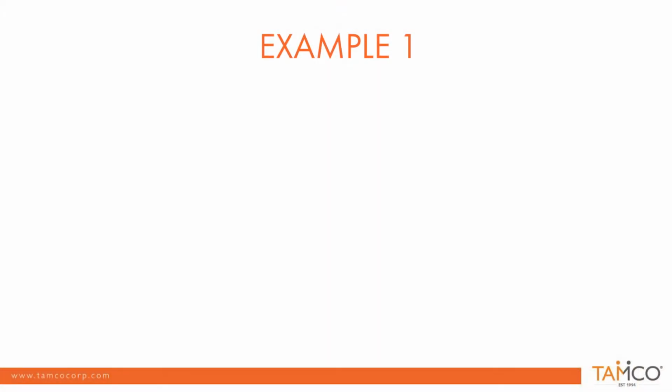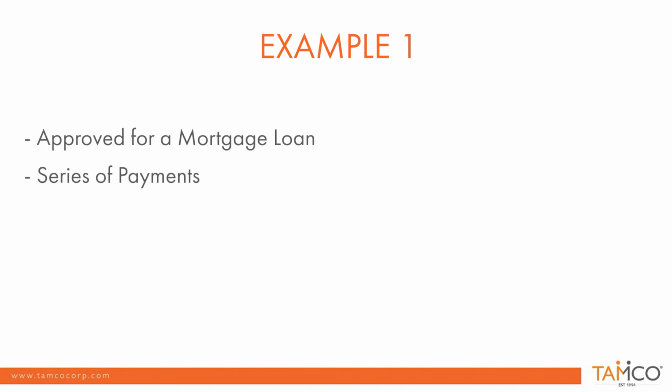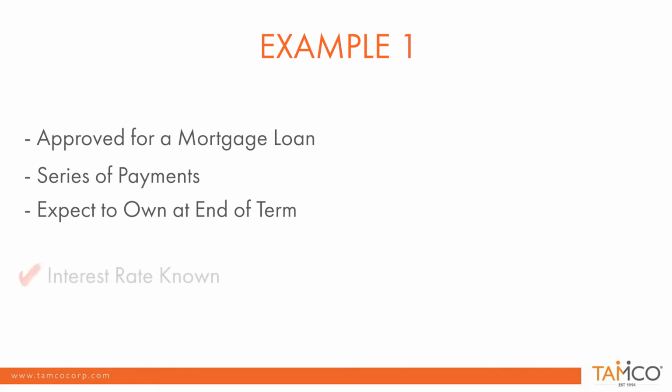To anchor this difference between own versus use in your mind, consider a couple of examples that you may find helpful in discussions with customers. For example 1, let's say you are approved for a mortgage loan to buy a house. You will make a series of payments over a specified term with the expectation that you own the house at the end of those payments. Naturally, among other details, you will want to know the interest rate on the mortgage loan you are approved for.